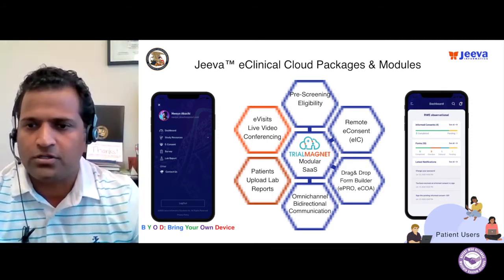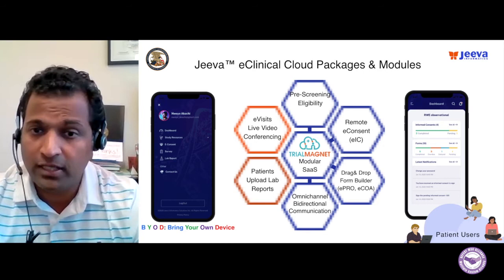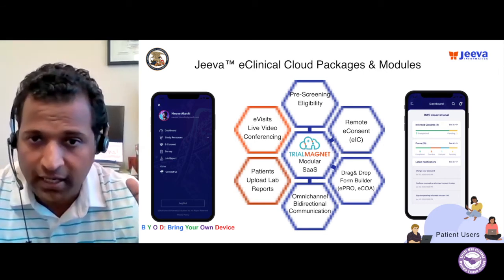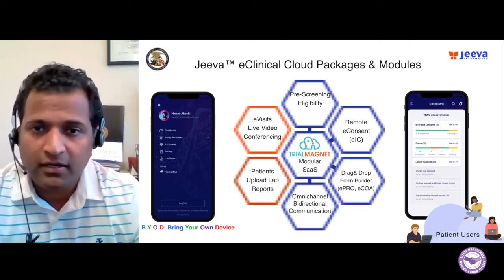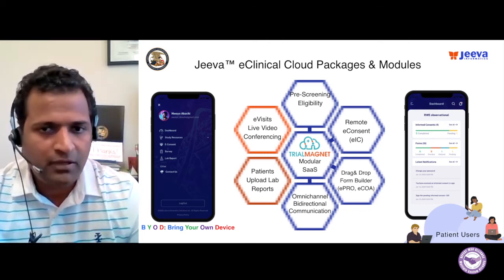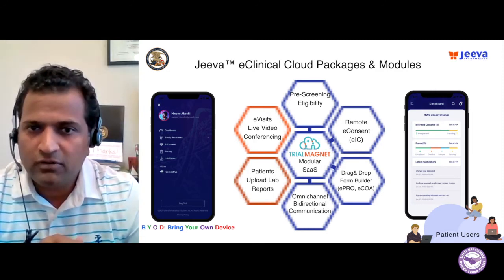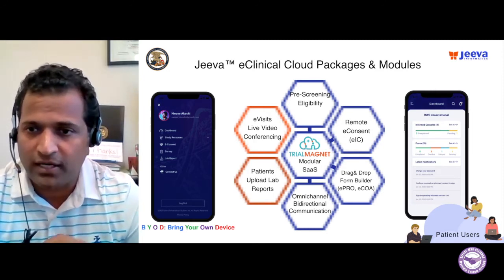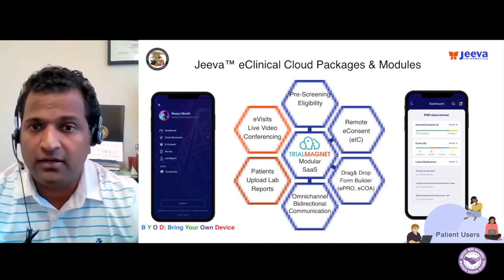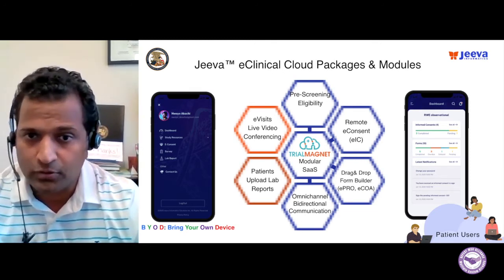That's very important. And from their own device, without requiring that everyone have to use a specific type of a brand or a model of a device. If this can be used on any browser-enabled device, that can be very, very helpful in increasing participation and equity and diversity and inclusion as well.